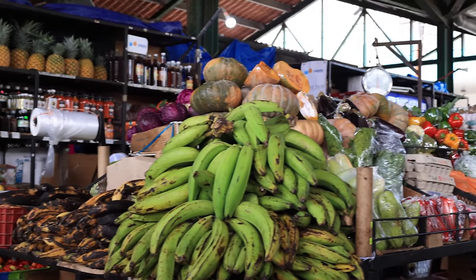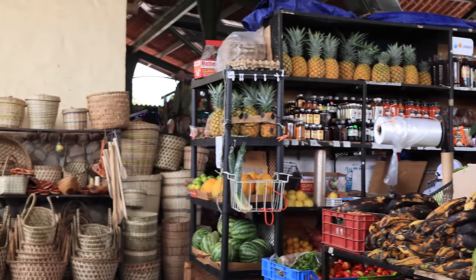We have found a really cute little local market, so we had to pull over and visit. There's so many nice fruits and veg, plants, and then just behind me there's actually some wicker baskets, and if you know me, I love a good wicker basket.